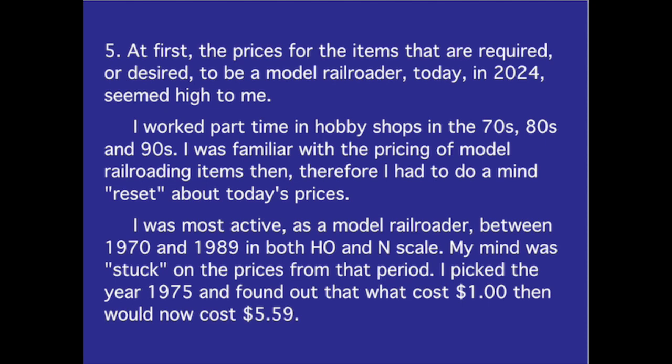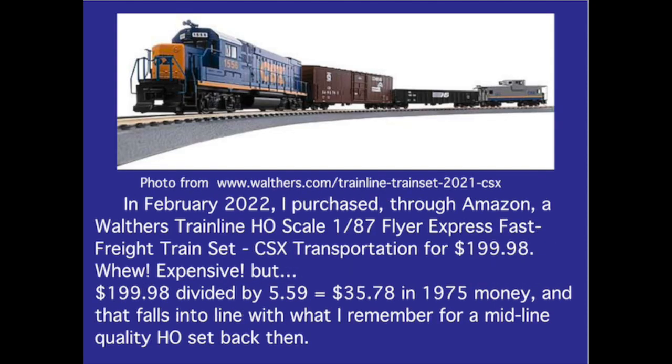I picked the year 1975 and found out that what cost $1 then would now cost $5.59. In February 2022, I purchased through Amazon a Walthers Trainline HO Scale 1/87th Flyer Express Fast Freight Train Set, CSX Transportation, for $199.98. Expensive, but $199.98 divided by 5.59 equals $35.78 in 1975 money, and that falls into line with what I remember for a midline quality HO set back then.